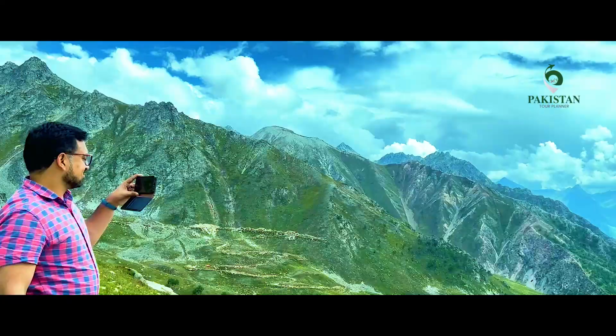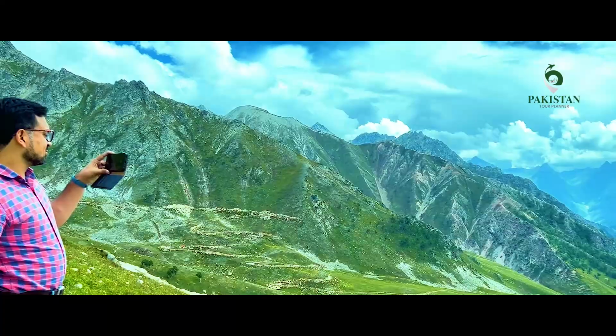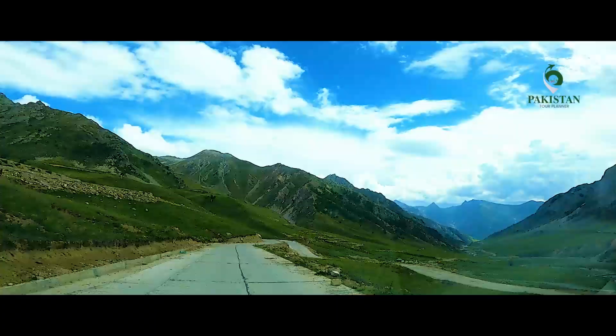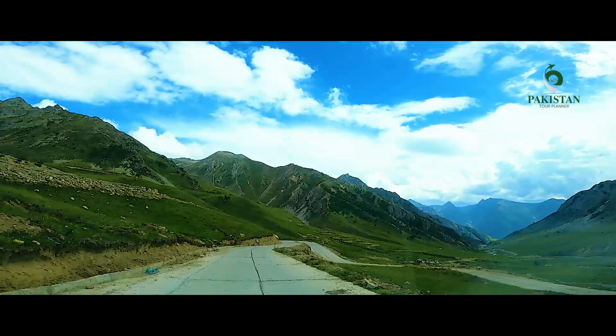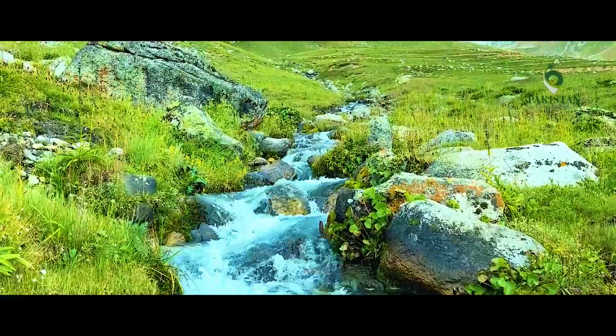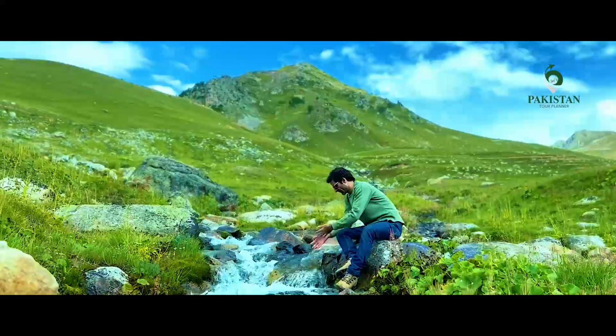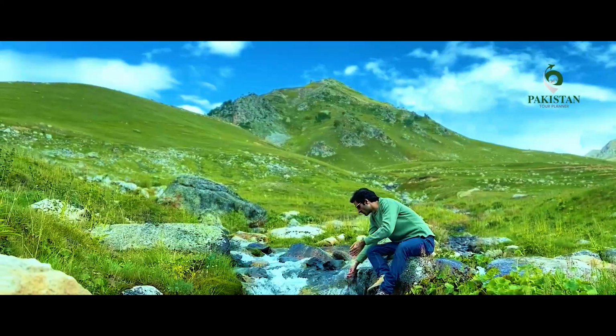Despite its turbulent history, Burzil Pass continues to attract travelers and adventurers from around the world. The pass offers stunning views of the surrounding mountains, and it is a popular trekking route for adventure enthusiasts. The region is also home to diverse flora and fauna, including the rare snow leopard, making it a popular destination for wildlife enthusiasts.